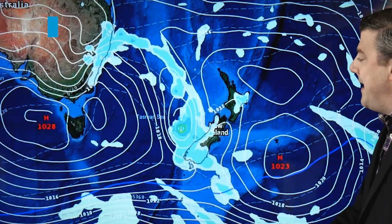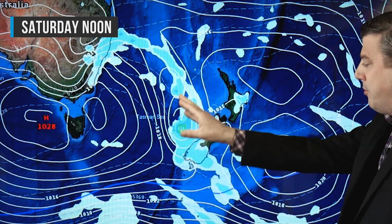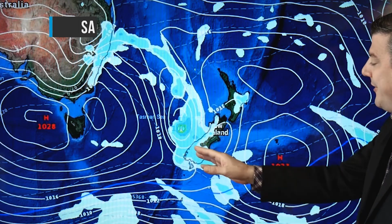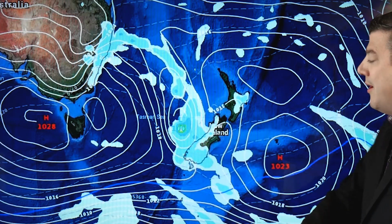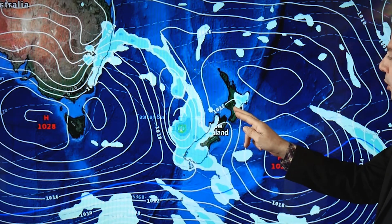Let's get into the weekend. Saturday sees this low just off the western side of the South Island. It produces rain back around the west coast, Southland, and maybe patchy rain coming into Otago. The areas that are actually slightly wetter than average are getting even more rain. Further north, we might be seeing some heavy downpours up around Hawke's Bay and Gisborne as well.